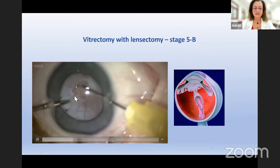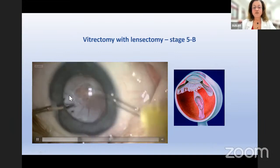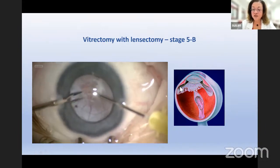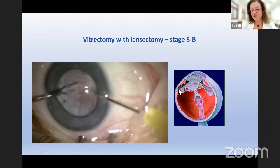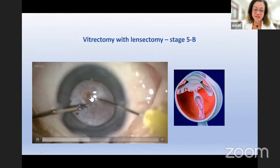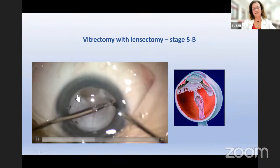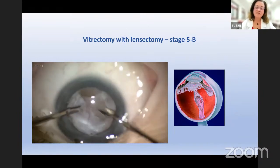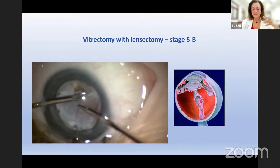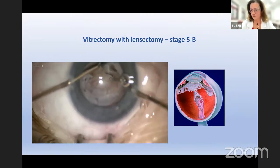So we address the anterior membrane, release all the membrane, and we try to go as peripheral as possible to release the fold of the detached retina. So we must address the peripheral fold of the retina and now the stalk. So as you see, you must have time for these surgeries. You cannot rush. You must spend a lot of time in this surgery.